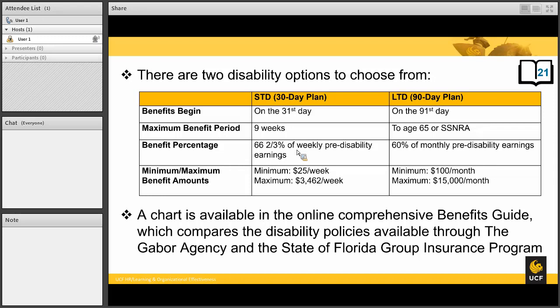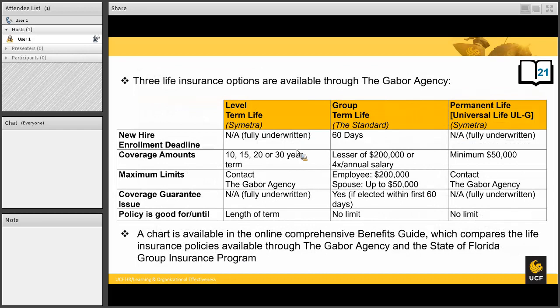The 90-day long-term plan will kick in on the 91st day. The benefit begins, and it is meant to pay for the long haul. Again, it's for catastrophic events. It is a continuous income that will continue to pay you up to the age of 65 or Social Security normal retirement age. There's a chart in the benefits guide that goes into more detail about the Gabor agency and the plans for the long-term disability. We will also talk about now the life insurance policies for the Gabor agency.